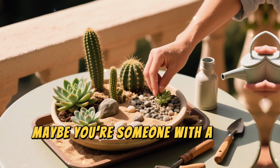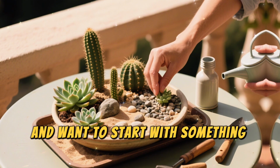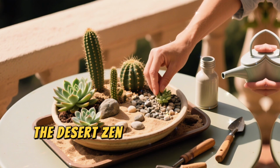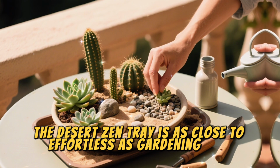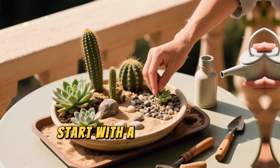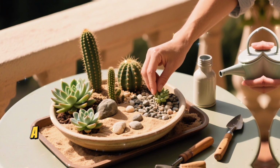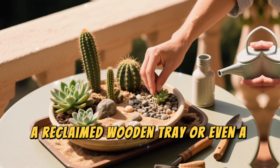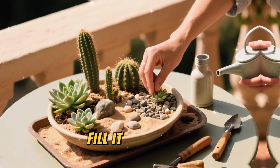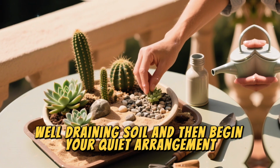Maybe you're someone with a busy schedule, or you're just beginning your plant journey and want to start with something easy. The Desert Zen tray is as close to effortless as gardening gets, and yet, it's endlessly captivating. Start with a shallow, wide container. This could be a ceramic dish, a reclaimed wooden tray, or even a low terracotta bowl. Fill it with sandy, well-draining soil, and then begin your quiet arrangement.